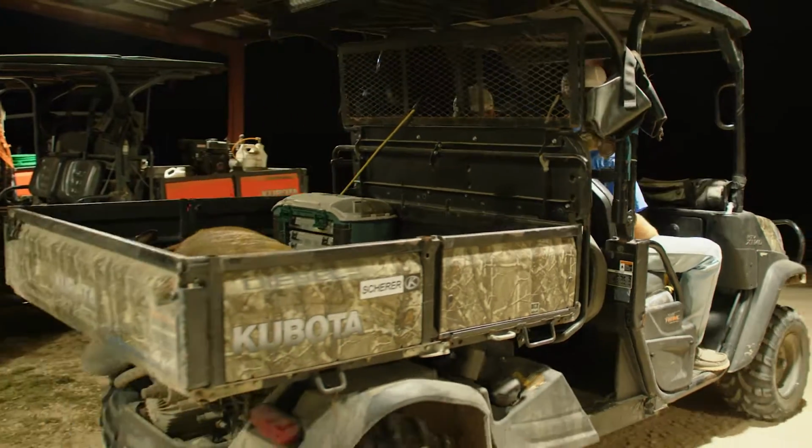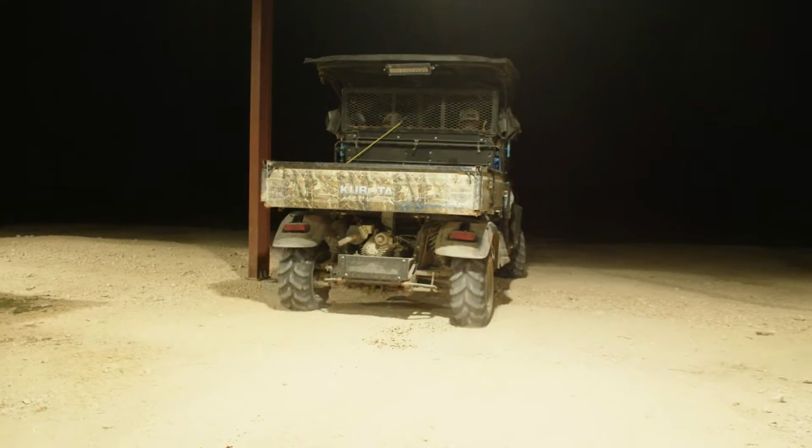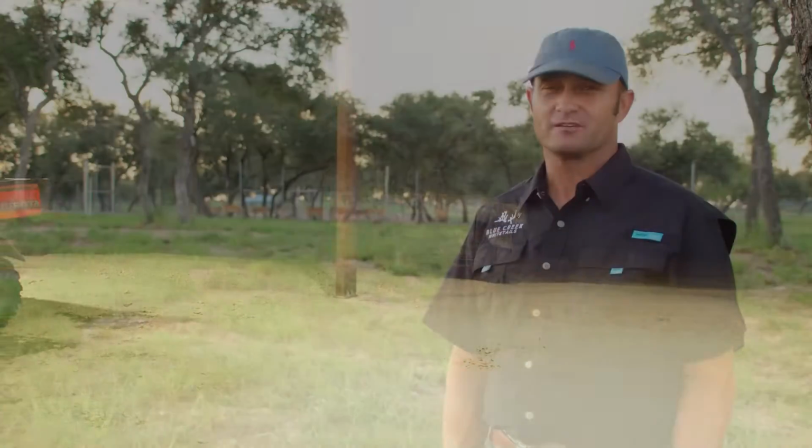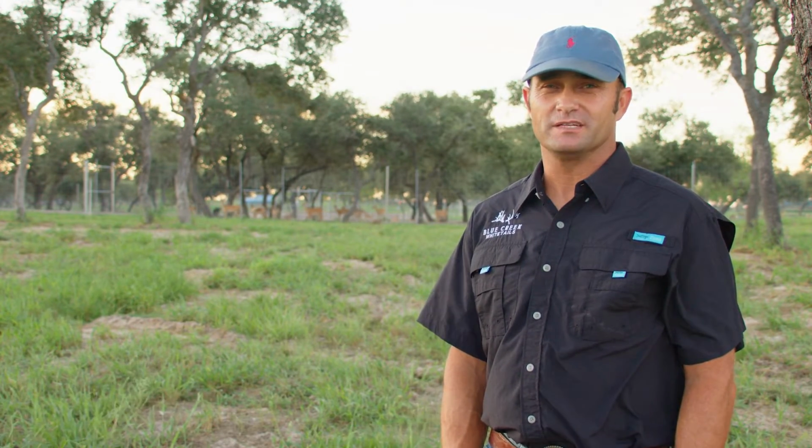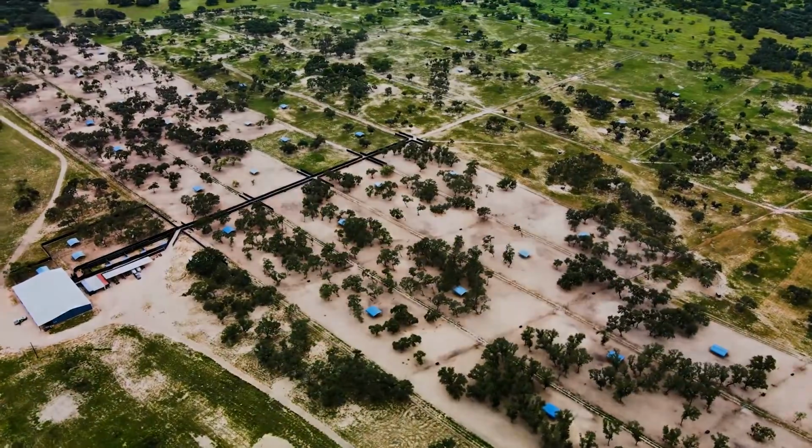We have to step in from time to time, taking care of animals and medicating, removing antlers. Sometimes we have to help remove fawns, all because if we don't, their life is on the line. So animal husbandry and their care is the top priority for us on a daily basis.